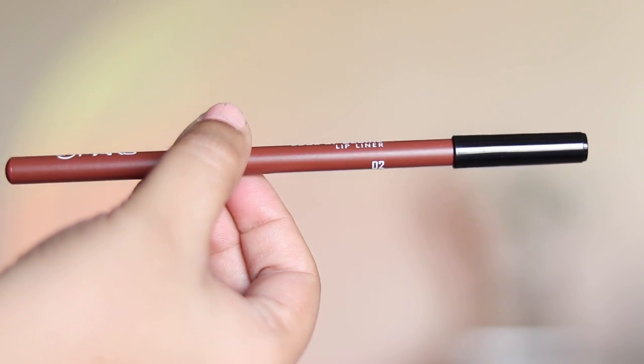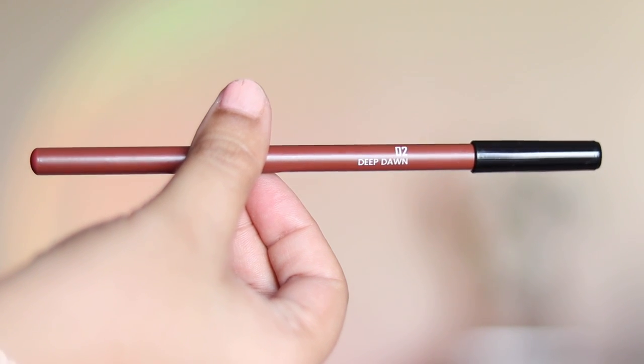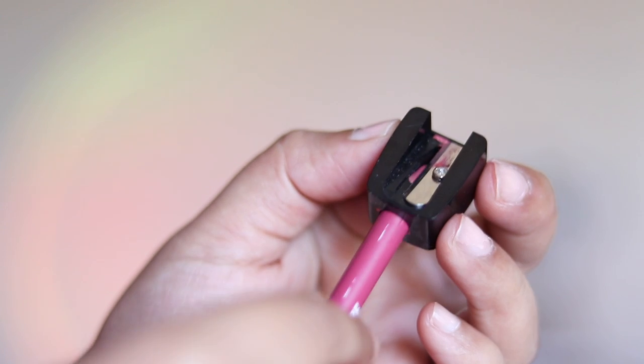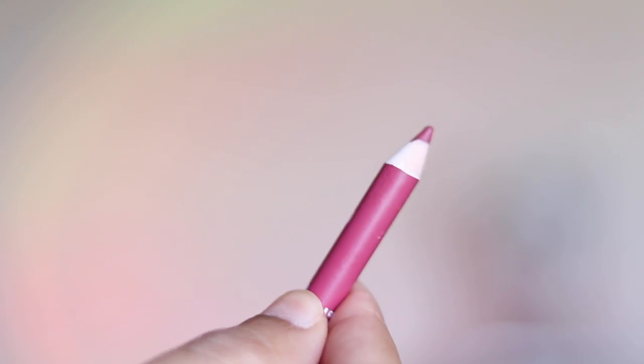So this is how the packaging looks like. It is color coordinated with a black cap, and at the side itself you have the shade name and a number. And it does not come with a sharpener, however you can use any pencil sharpener, it will work absolutely fine.